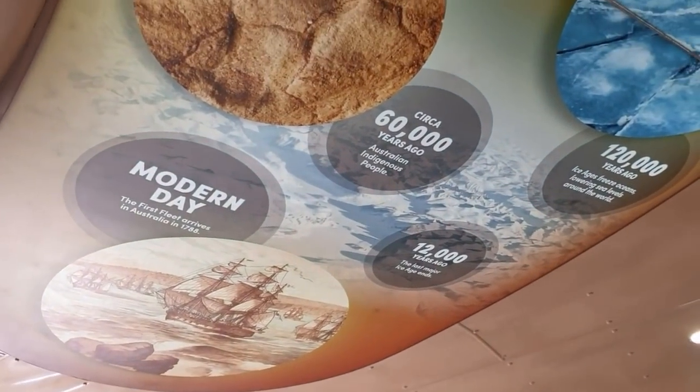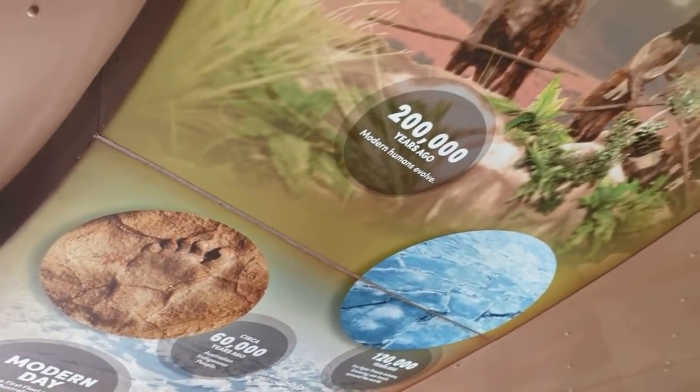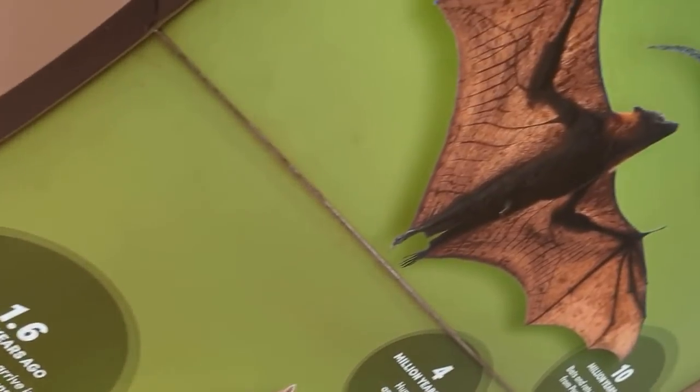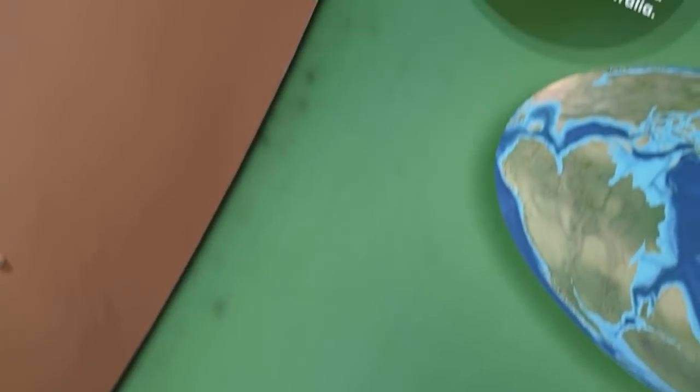On the wall, there's a timeline, and you can see here Indigenous people 60,000 years ago, modern humans 200,000 years ago. You come up into some of the megafauna, and then you get into things that are here today. Bats, early kangaroos, the cassowary, 45 million years ago. Some of the birds, 50 million years ago. Banksias, then the dinosaurs. Then you've got some of these native flowers we have, bugs, the platypus, 166 million years ago. Frogs, the crocodile, 210 million years ago.